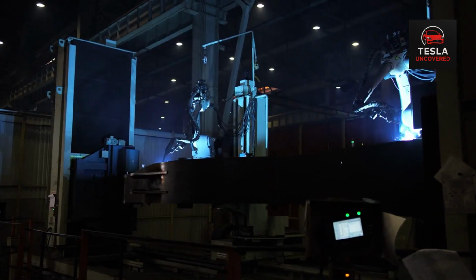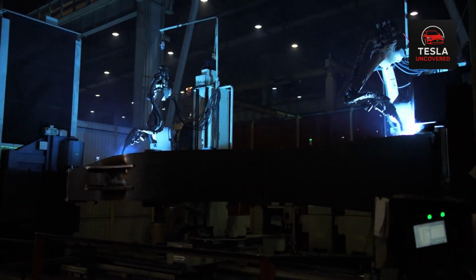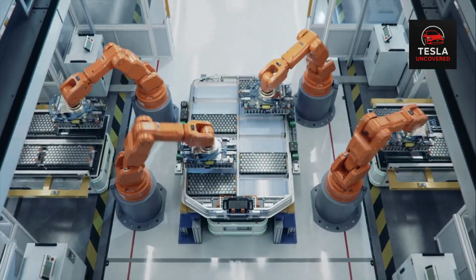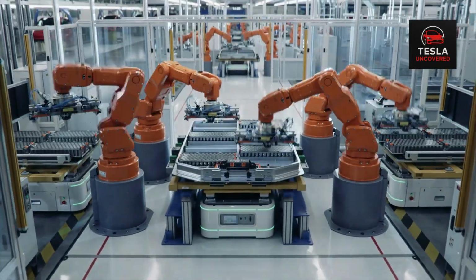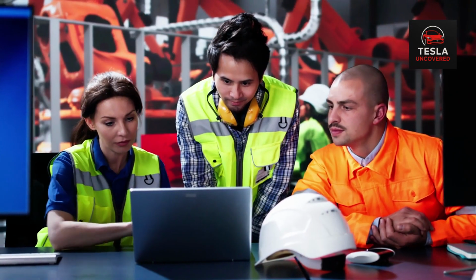From the stamping press that forges metal panels in seconds to the precision laser welding robots assembling the frames, every single task is optimized for speed and accuracy. Even the battery pack assembly, one of the most delicate parts of EV production, has been automated to levels never seen before in the industry. And it's not just about making cars fast, it's about making them smart.